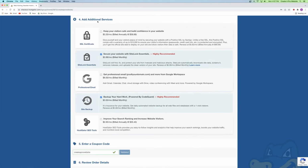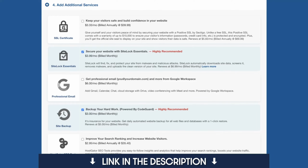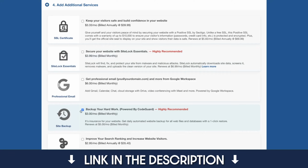So the next section is to add additional services. And so basically these are additional services on top of paying for your domain name registration and your hosting that you can pay for to do extra things for your website. So like site backups, so just in case your site goes down, you can back up your website, or site lock essentials. But I actually have videos on my YouTube channel that show you how to do all of these for free yourself. So I'm actually just going to uncheck both of these.